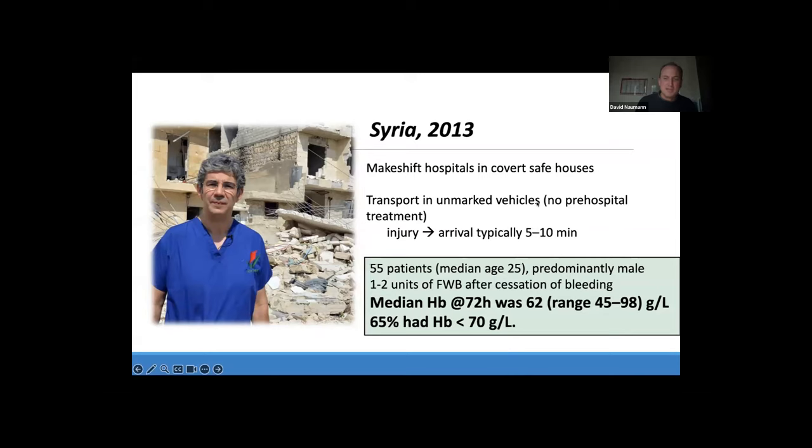Apologies, but just back to David Knott. With his data, what they noticed was if the patient got to him within 10 minutes of injury, they didn't have the capability to give blood.